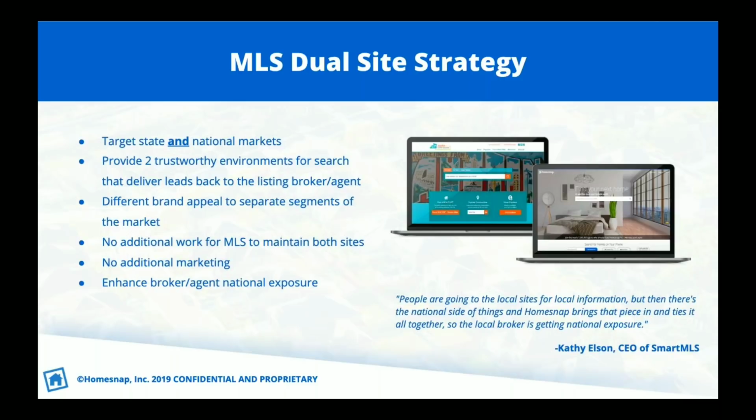We get national press attention. We get attention from the app stores. So for example, Apple does periodic roundups of home search apps, and Homesnap is always listed as the first or second app. So that's exposure and marketing that is very difficult to achieve if you are a regional website or a regional product. There's no additional work for the MLS to support Homesnap.